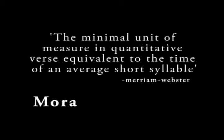In this lesson, we're tackling another aspect of Japanese pronunciation: double consonants, double vowels, and how moras work. Moras are a linguistic term that show us how many weighted sounds are in a word. This all sounds a lot more complex than it actually is.